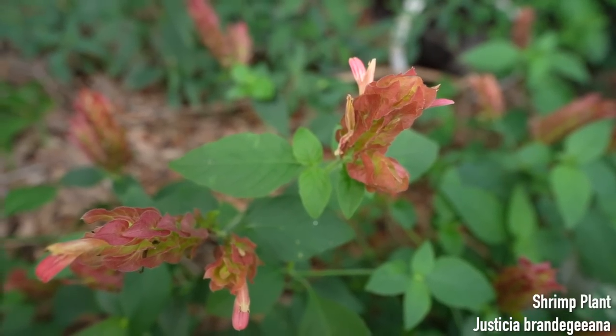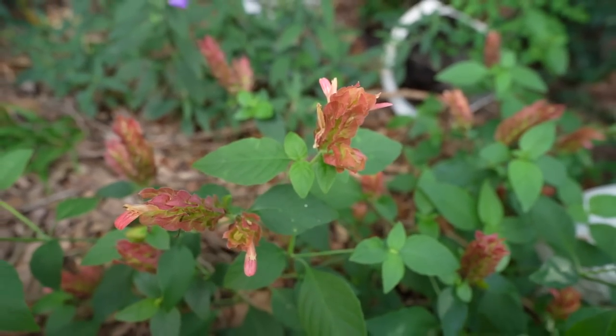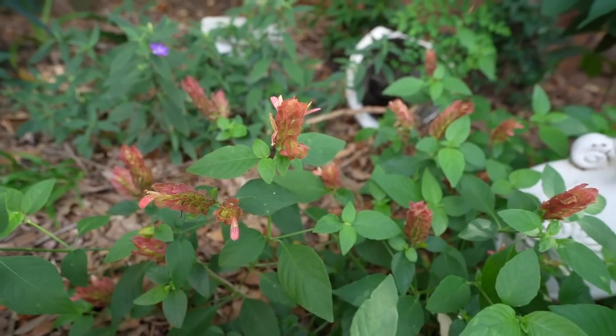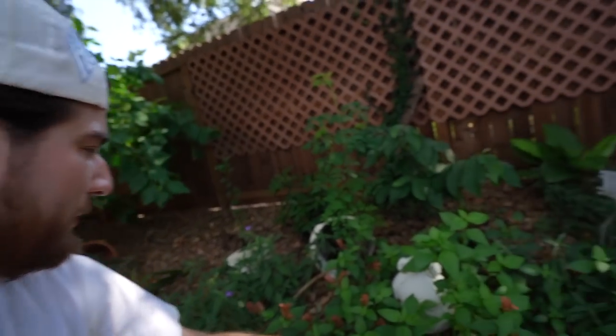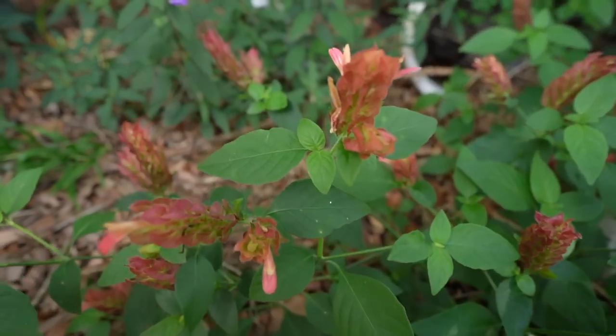Now my shrimp plant also has taken off, which I love. I found this dude in a random person's yard, dug up a sample, and then planted it, obviously with permission. And y'all can see, look at all the little shrimps. And this guy's like a magnet to pollinators in the wintertime, as long as it doesn't get too cold to burn it back to the ground.